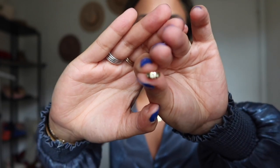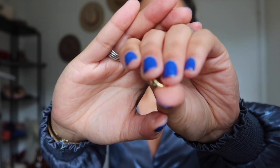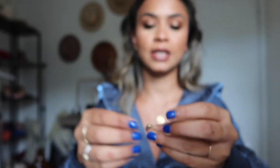Hopefully it will focus on it because it's really tiny. So it's a tiny, tiny, tiny little huggy hoop. And on the hoop, there's like little rhinestones to look like stars. I know it's probably really hard to see, but I love them. I got these from a new online shop called Shop Hemelia.